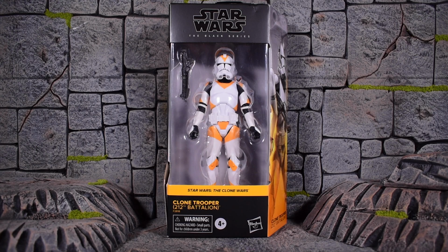So here we have yet another army builder that is strapped down, limited to a store only, and in this instance it is limited to Walgreens. This is the Walgreens exclusive Hasbro The Black Series Star Wars Clone Trooper 212th Battalion, or the 212th Battalion.